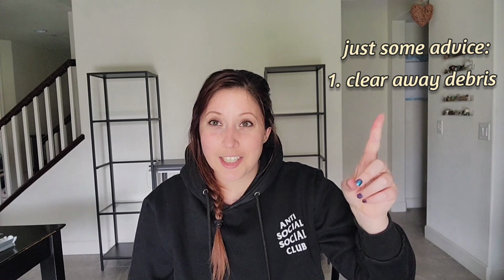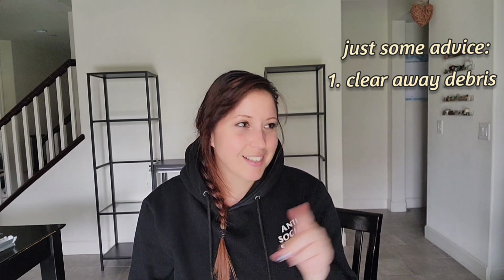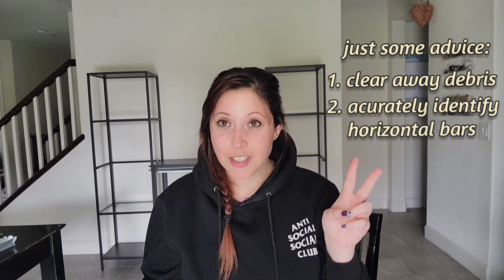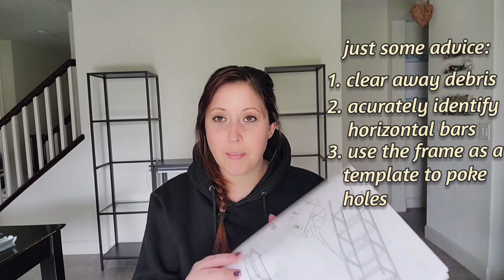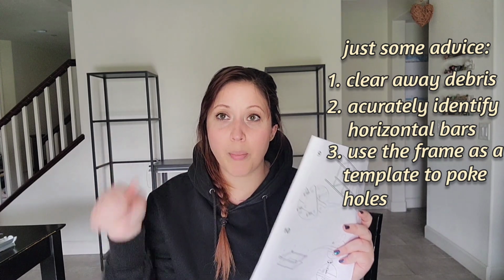So number 1, don't cut yourself on the trash and the broken pieces of trash that are in the box. Number 2, don't confuse the crossbars. Look for the bottom with the special hole. Look for the one that's on the back that needs that support bar. And number 3, use this metal frame as a guide for poking the holes in top and bottom of your wooden pieces before assembling it. All right.